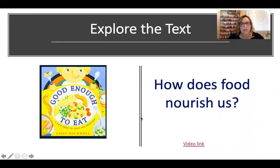Okay, we are going to explore this first book, Good Enough to Eat. That was one of the ones that came in my box. I have that one right here with me. And while we are reading this book, I want you to be thinking about how does food nourish us? Okay, how does food nourish us? Let's watch a little video to help us learn a little more about this book.